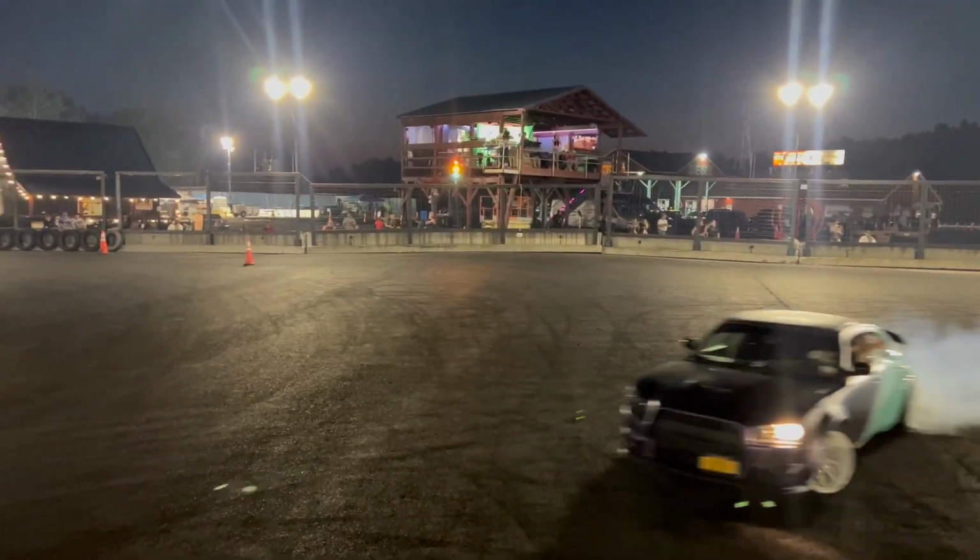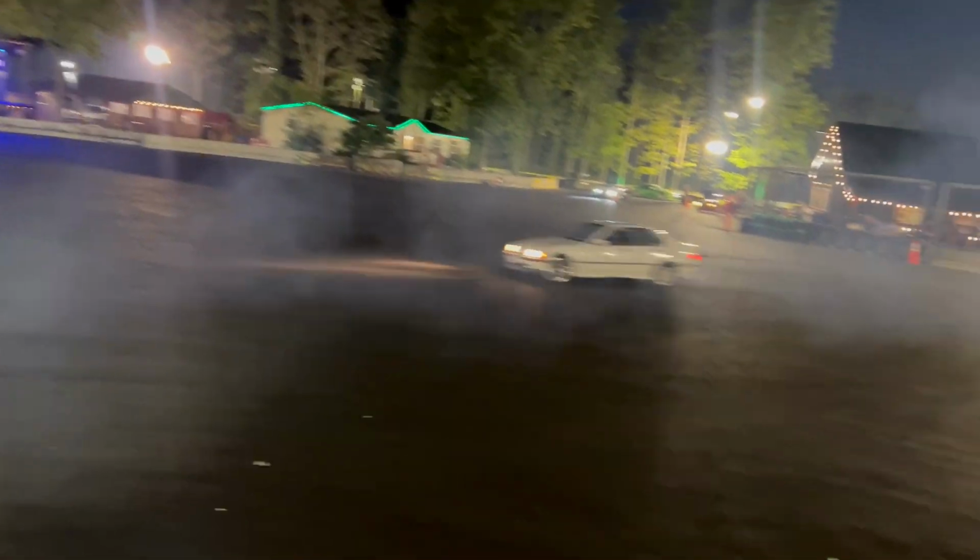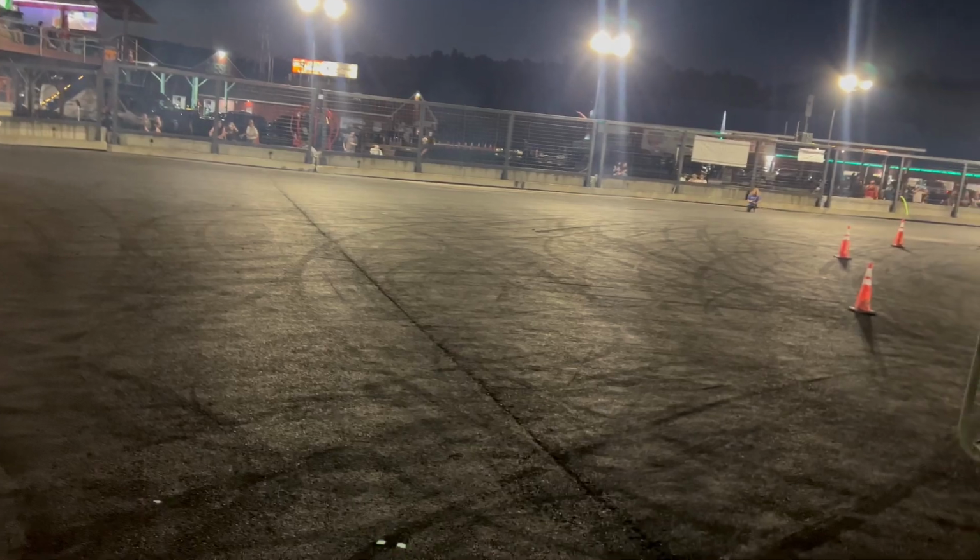Trying new things down here to have fun. My God, that Hemi is loud. That's why the back of it says sorry.